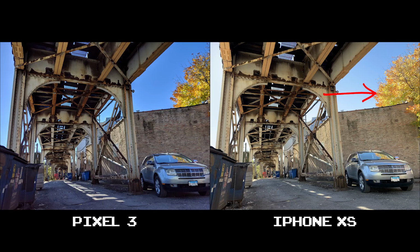The tree on the right though is more true to color on the iPhone XS, but what happened to the lighting below? There wasn't a train passing by, there wasn't a plane overhead either, just weird. Seems to be completely missing from what the Pixel 3 shows.